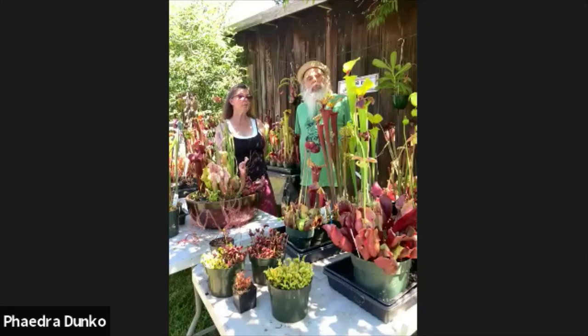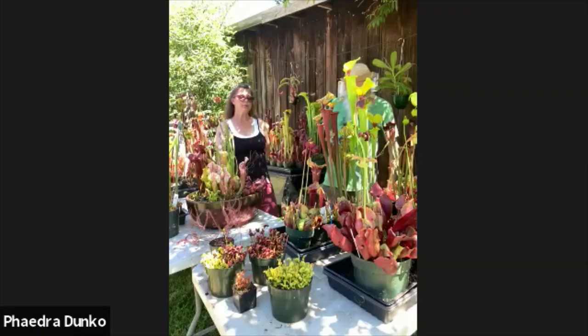Very cool. So we've talked about good companion plants or ones that go together. Are there any species or varieties that just do not coexist and you should make sure you leave out of your bog garden? That would be the Nepenthes and the Pinguicula. Yes, it would definitely be those two species.